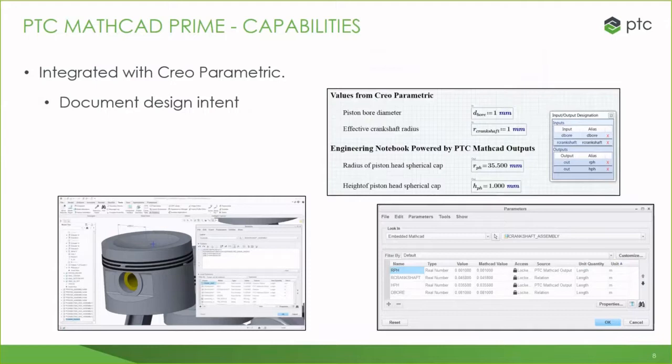So you're really documenting your design intent by explaining whatever's happening in your MathCad, and then you're really driving that analysis by having your 3D CAD model and your engineering notebook communicate with each other, sending units back and forth, making sure everything is up to date and with the newest version.